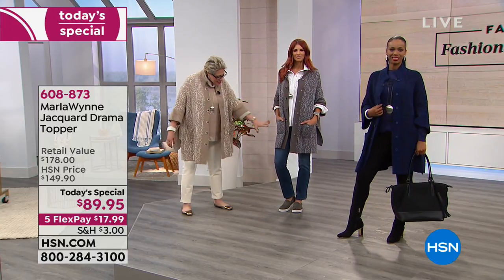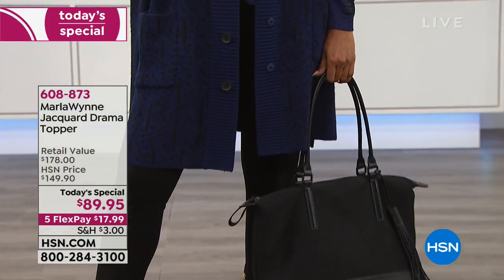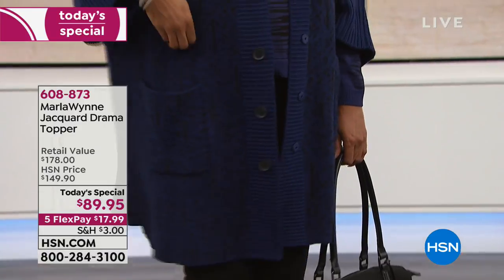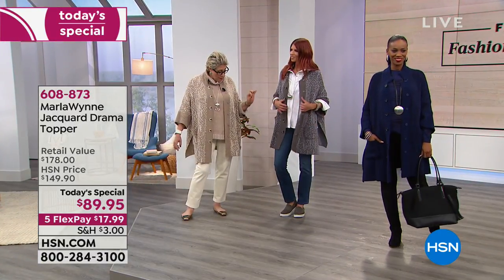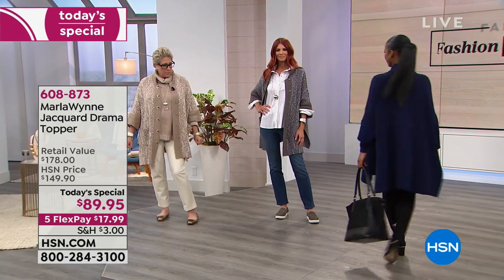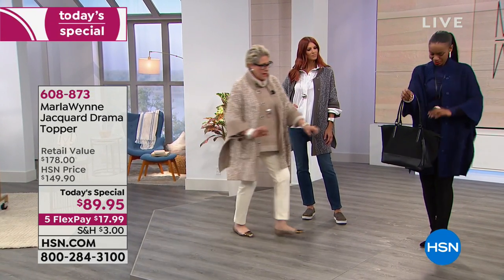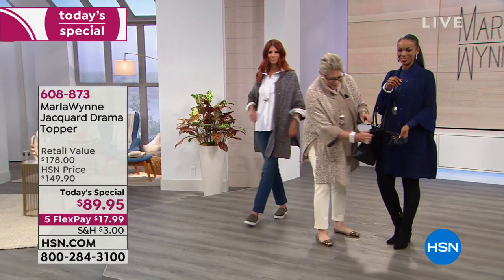And this is a very polished, cool, sophisticated look, but you're in jeans, and by the way, she's in my new denim. I'm really excited about it. They're real jeans. And you know what, Marla? I'd love to mention the tote because we don't have a separate presentation of it, but Ingrid is carrying your tote. Can I show you? Brand new, that is fabulous.